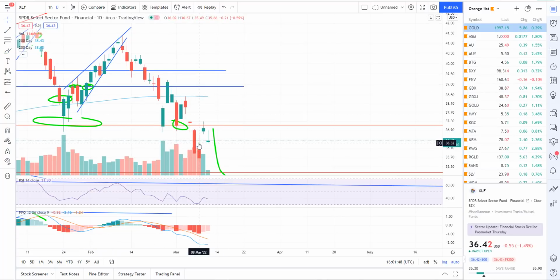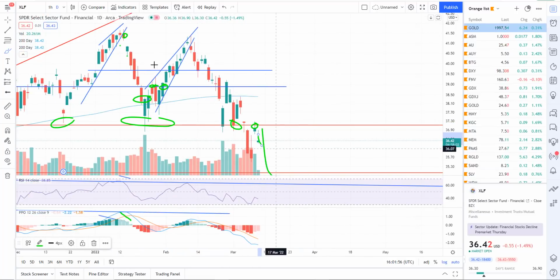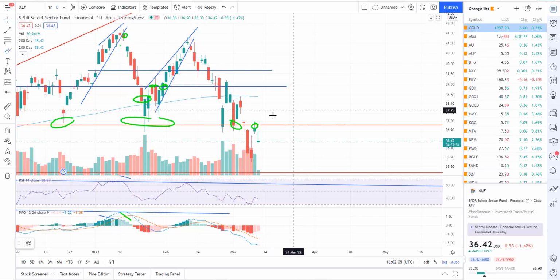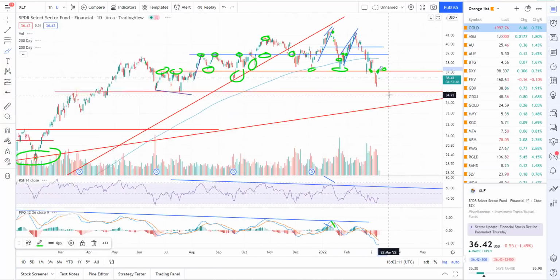Now, the last couple days we had a kickback rally. So we rallied back into the 37 and we've rejected. So far today, gapping down and starting to sell off. So look for that selling to continue. At this point, I really wouldn't want to see XLF recover that 37.